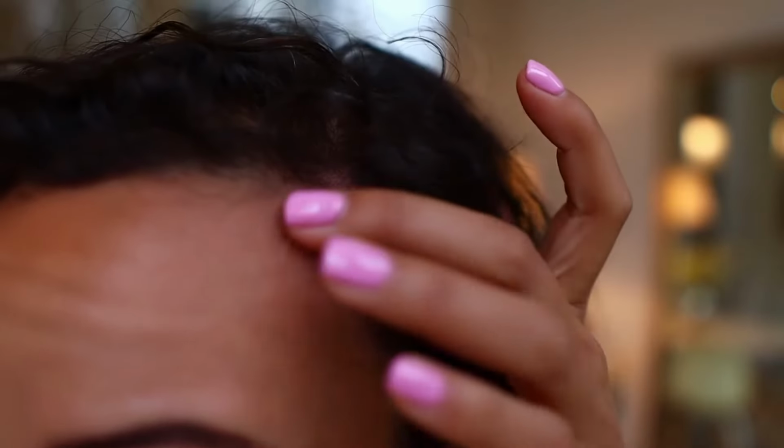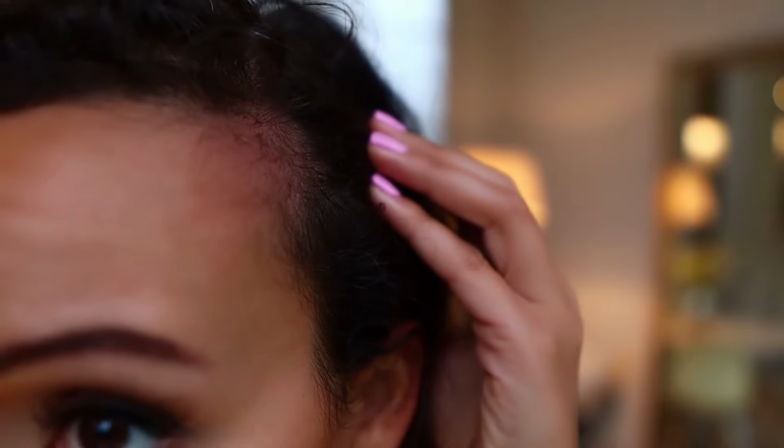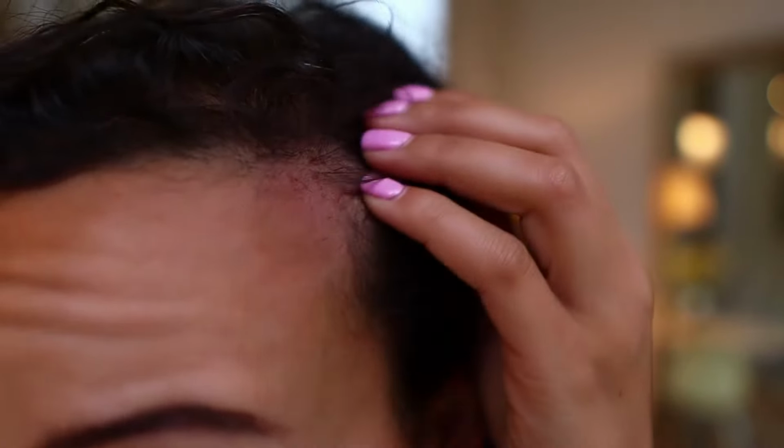You want to make sure you're getting pinpoint bleeding, because in the studies, they ensured that they had pinpoint bleeding or redness in the area. Here you can see I've done a pretty good job. I've gone in all directions, I have some pinpoint bleeding, and the area is red. So now I can move on to the next section. Start off with the areas where you might have bald spots, hairline, more thinning. That's your priority, and then move on to the rest of your scalp.